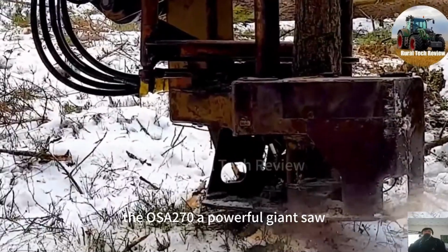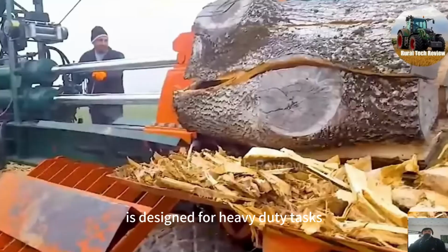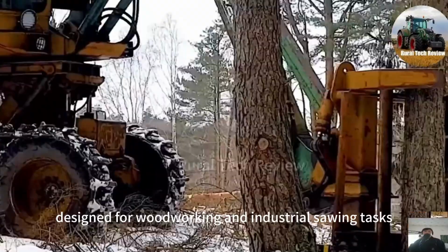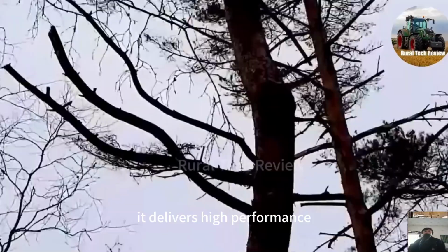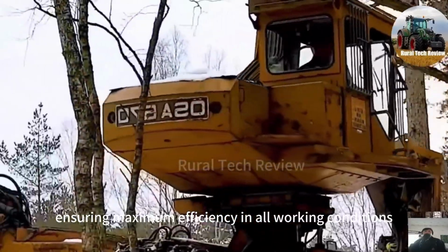The OSA 270, a powerful giant saw, is designed for heavy-duty tasks in forestry and construction. Designed for woodworking and industrial sawing tasks, it delivers high performance while ensuring maximum efficiency in all working conditions.